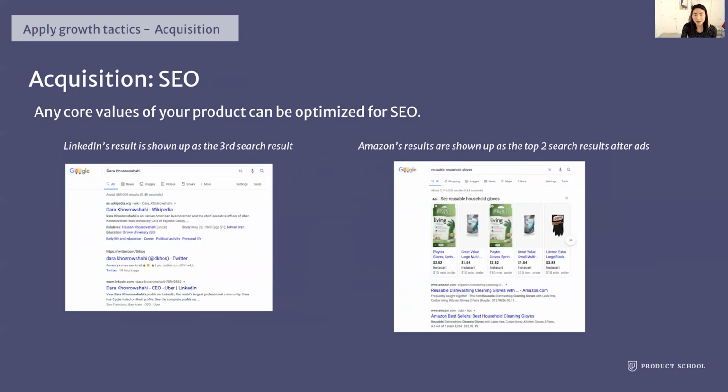So for SEO, any core value of your product can be optimized for SEO. Let's take LinkedIn, for example. When I search for the Uber CEO, Dara, right? You can see Wikipedia pop up, Twitter pop up, LinkedIn also pops up here. LinkedIn is ranked in 3rd place on the search results, and Twitter actually does a much better job here, which is the 2nd one. And the core value that LinkedIn has is the online resume that users put on LinkedIn, and LinkedIn uses that core value and optimizes it for SEO.